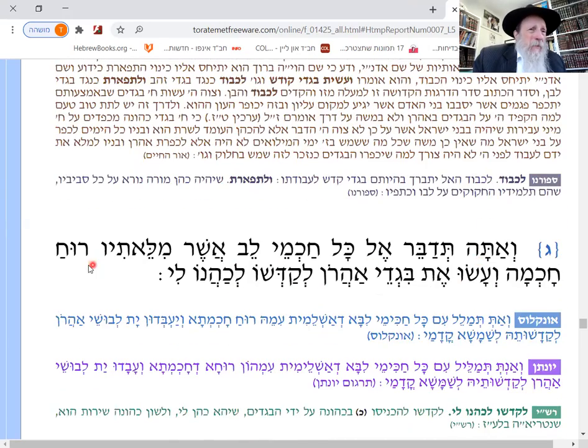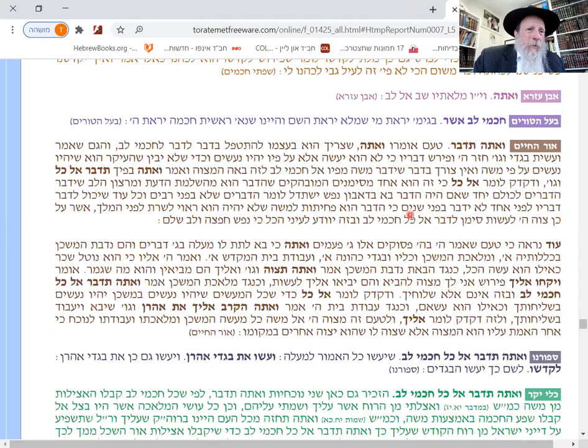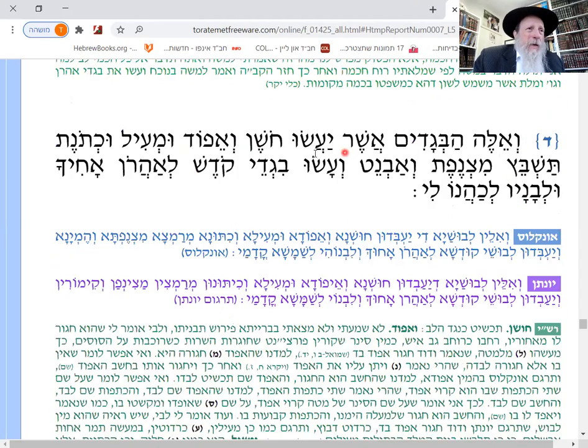Speaking to the Chachmei Lev, and make the garments of Aaron, the Kadsho Kohanim. We're going to have to go back to this. And what are the garments? Let's just go quickly. These are the garments that you should make: Choshen, ephod, me'il, katonet, tashbeitz, mitznefet, avnet. Those are the garments. What are they?